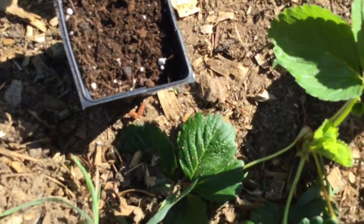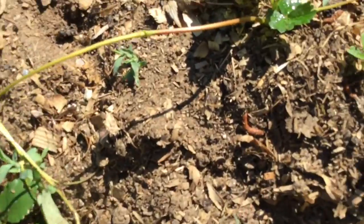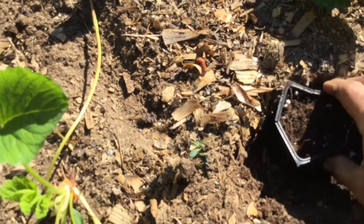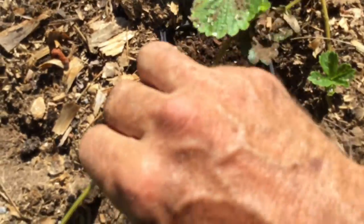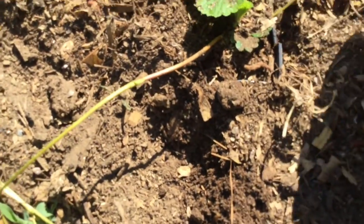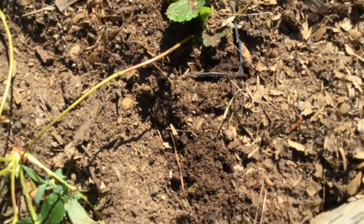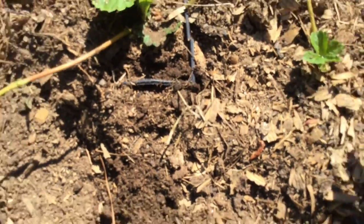So here's how I'm going to do this. This is not quite ready. That was not quite ready, but this one is. What I'll do here, that's where it wants to be. So I'm going to dig a hole right there, put this little pot in, put the strawberry plant right back there, and my hope is that this pot will retain some water. So I'll do the same thing with this one. It's not quite ready.